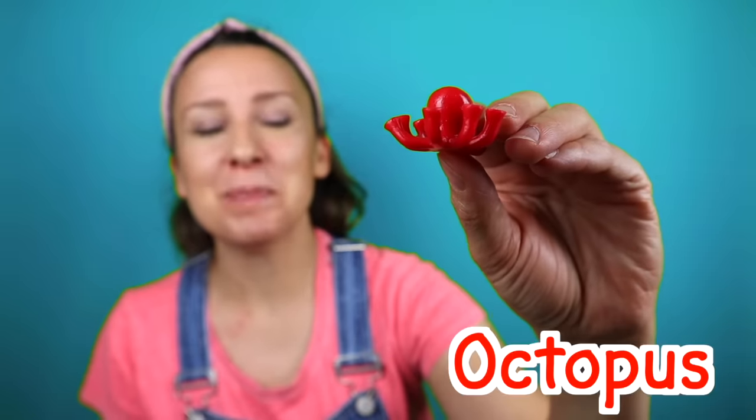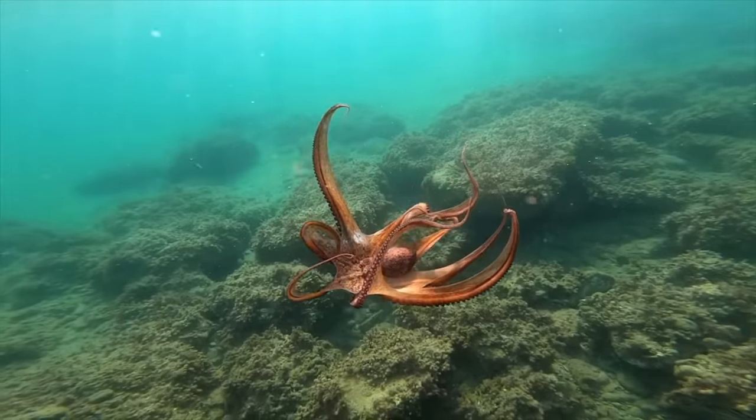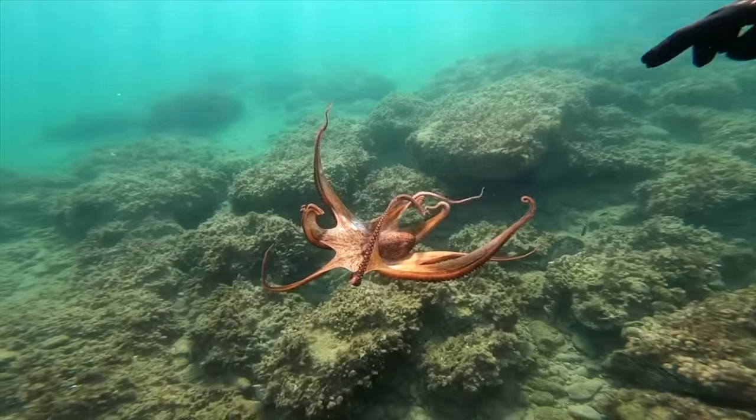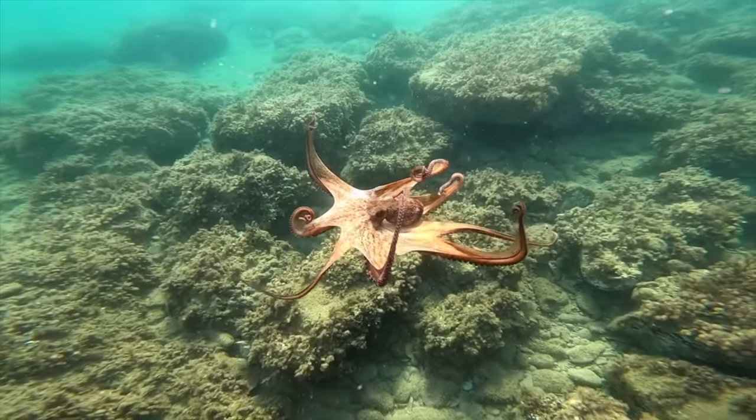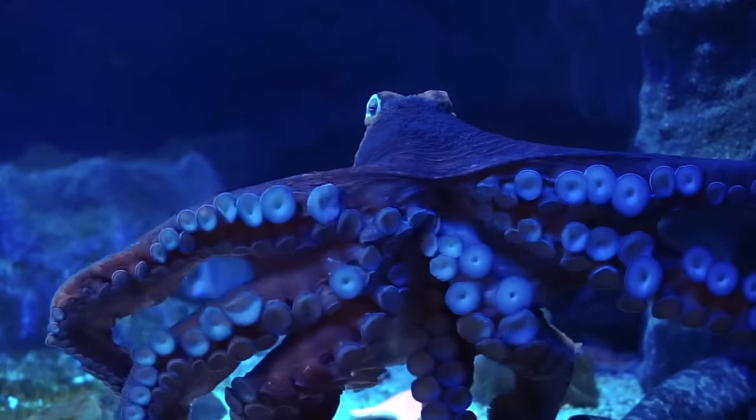This acorn has a letter O on it. Letter O. Open. Wow, it's an octopus. How many legs does an octopus have? Yeah, an octopus has 8 legs. They live in the ocean. Yeah. O says ah. Yeah, can you do that? Ah. Good job. Octopus.